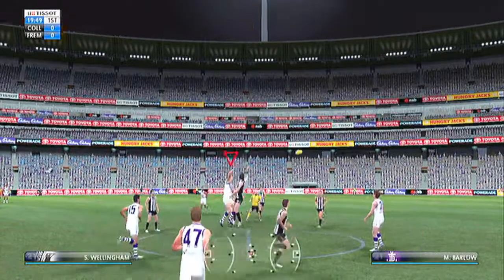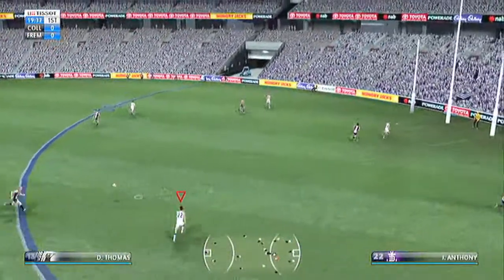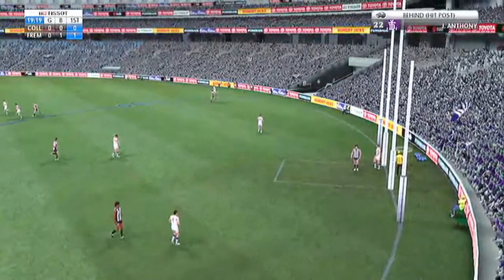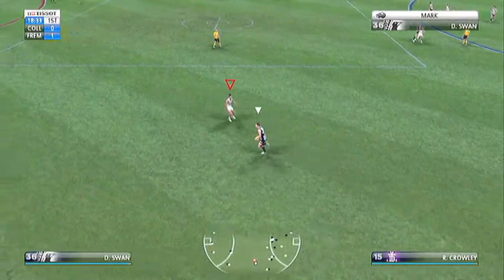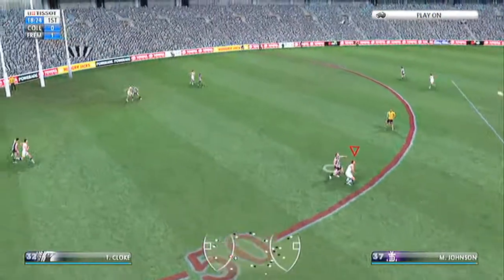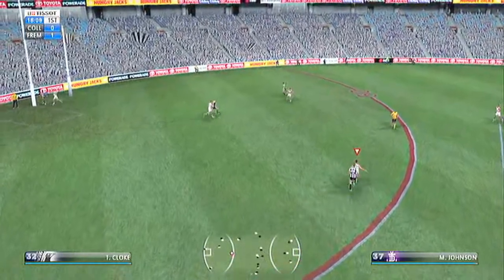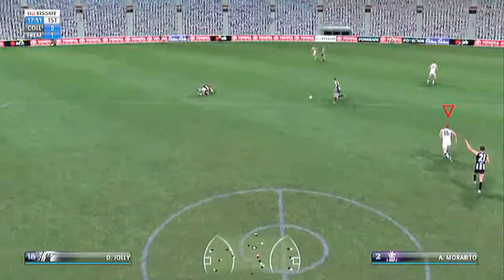So there you go guys, we head into this match against the Collingwood Magpies, unchanged. Let's get this underway. Now, a couple of very important things to notice for this match. Collingwood have Travis Cloke. They're really the only two words that I think you need, because in this game, he is one of the best forwards without a doubt. I gave Michael Johnson a tagging role on Cloke to try and shut him down, and I think he did a pretty decent job early on in the first quarter.